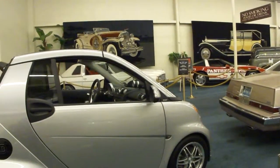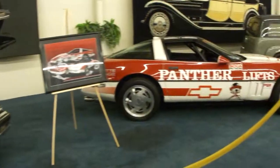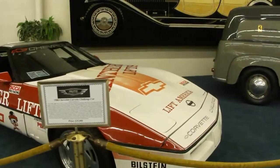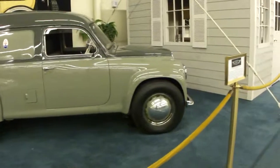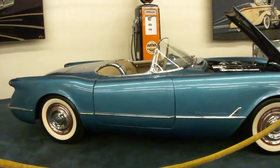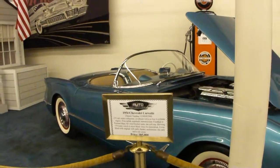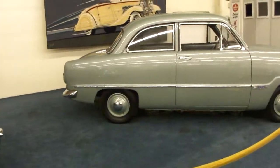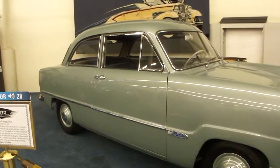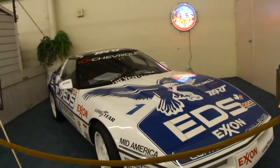Probably shove this in the trunk of some of those other cars. '77 Pontiac Bonneville Brougham. And an '88 Corvette Challenge car. And here's a '56 Lancia C10 Appia panel van. Here's an old Corvette, 1954, 235 cubic inch engine, $85,000. And a '54 Tannis 12M, sold in Germany, $29,500. And here's an '89 Chevy Corvette Challenge car.